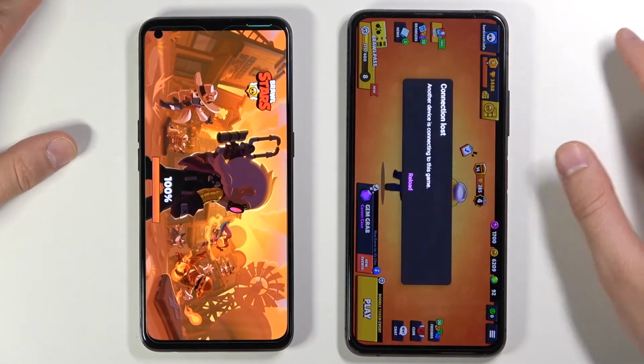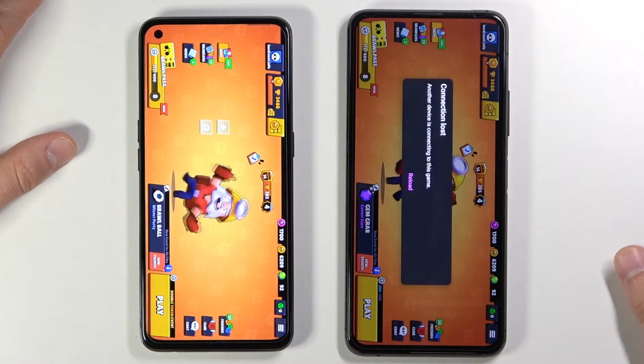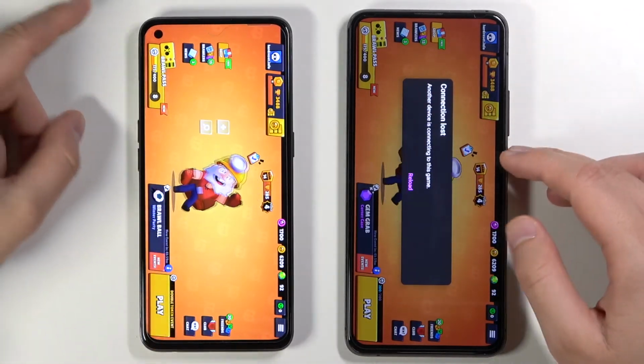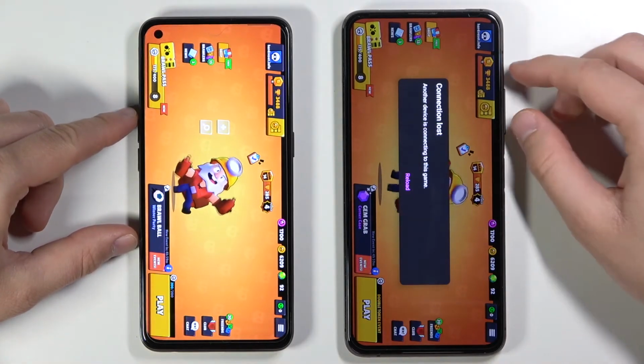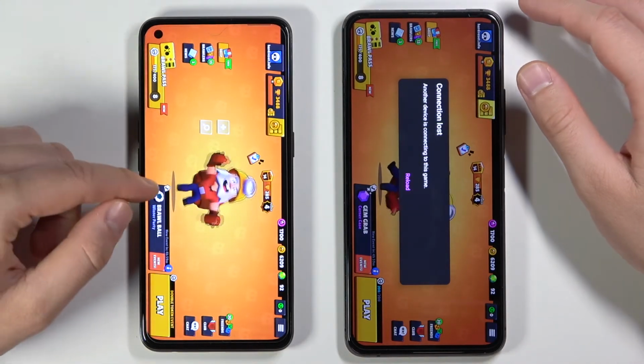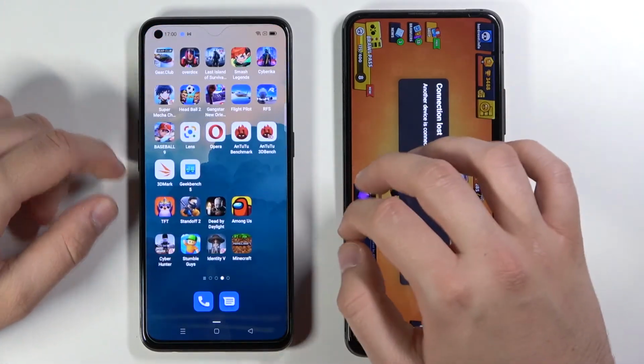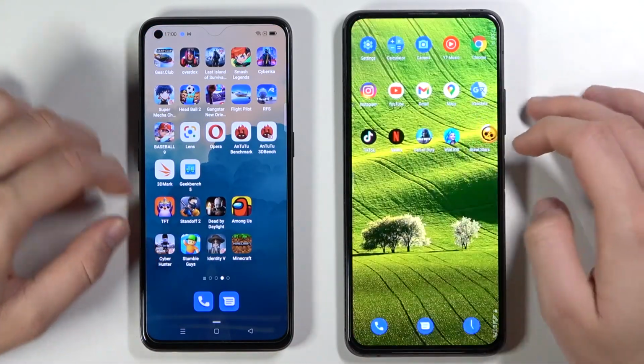So definitely the Zenfone rocks, and it outperformed the Reno 5, but you have to remember that they are working on a different chipset. Here we can find the Snapdragon 865 Plus, and here is the Snapdragon 765. So there's a big difference between them.